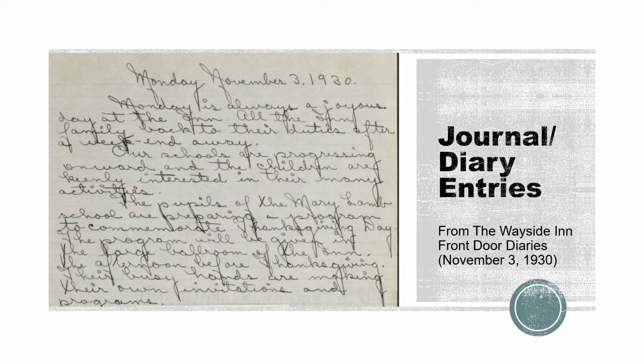Here we have a diary entry from November 3rd, 1930. If we jump down to the second paragraph, it reads, "Our schools are progressing onward and the children are keenly interested in their many activities. The pupils of the Mary Lamb School are preparing a program to commemorate Thanksgiving Day."